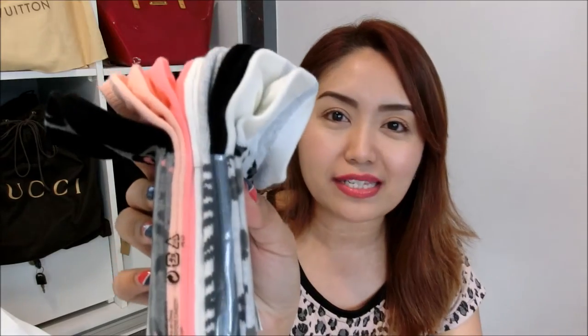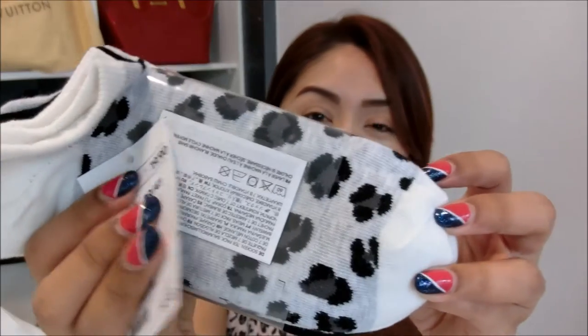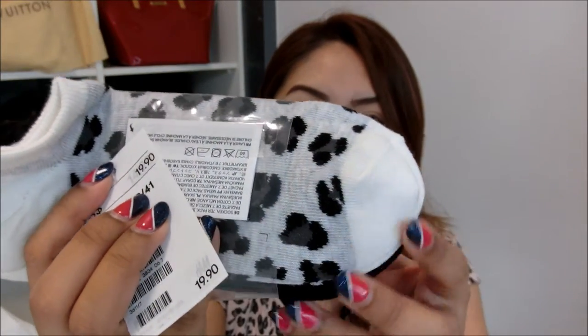I just love buying socks, I'm not sure why. So this is the stack of socks that I buy. It comes in a bundle and it really costs quite okay. 7 pairs of socks for $20. I mean, it's a very good deal. So they have all kinds of designs inside, mainly this kind of animal prints, very much like the leopard prints, and you have the zebra prints.